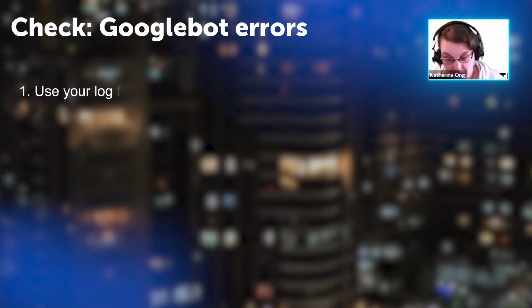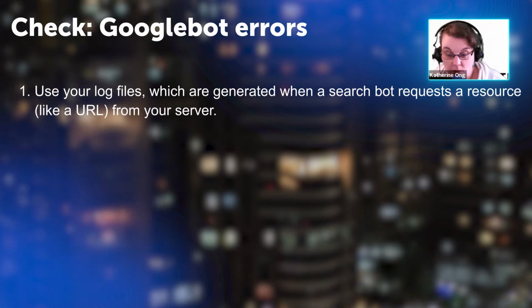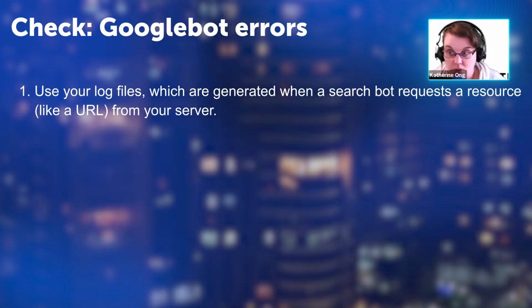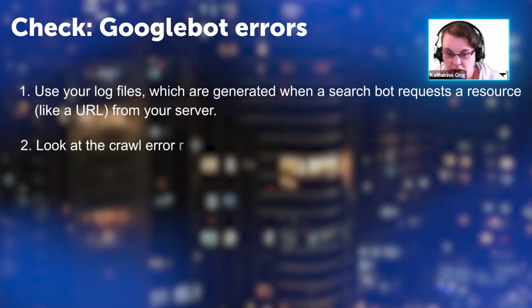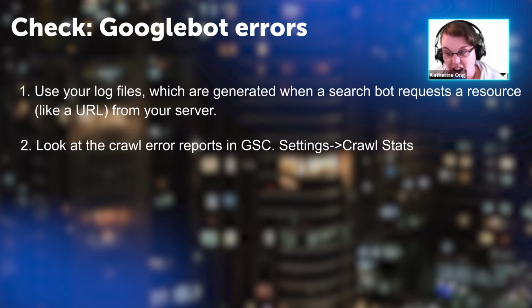So the best way to find this is in your log files. They're also hard to get though. That will show every URL that has been requested on your server and what happened when a search engine bot requested it. Really insightful. I found all sorts of crazy stuff in there that needed to get fixed. Second place you can find it, inside Google Search Console, under settings, there's a crawl stats tab. Great info there that we now have. It's kind of like log files, sort of, that Google's given you. Has a bit of a delay day-wise.